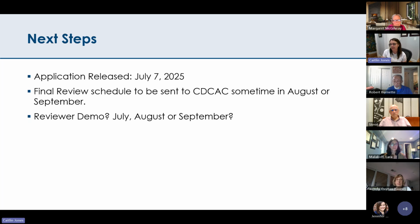I also think it would probably make sense to set up a reviewer demo with everyone because I've mentioned this before. We're going to be moving to a new application software for 2027. It's going to be brand new for both applicants and reviewers. So we're working out the kinks right now in the application and should have something to share. It'll be ready by the time the application is released in July, of course.